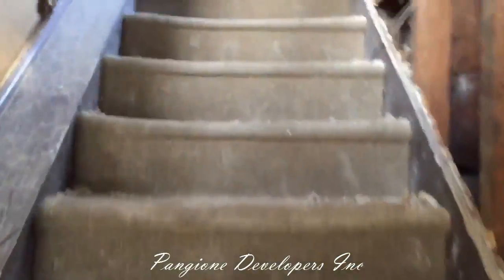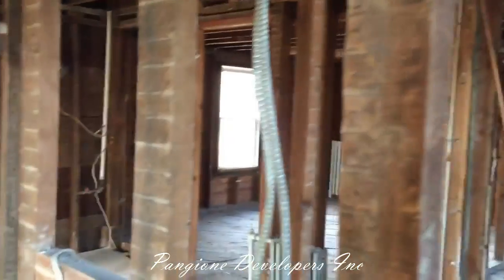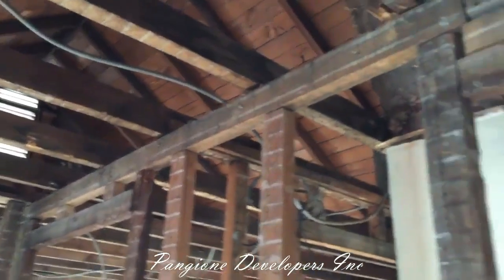Let's go upstairs, and I'll show you what this looks like just the last day and a half. Look at all the work that's gone on here. This is just a day and a half. They stripped the entire 2nd floor here, 2 bedrooms, bathroom, living room. It's all stripped down. This is just 1.5 days.